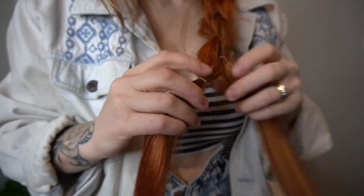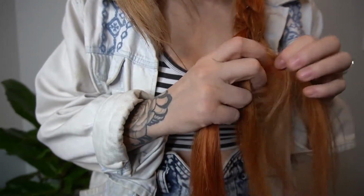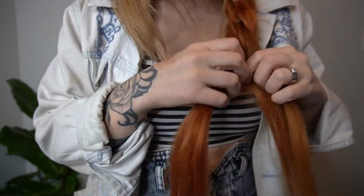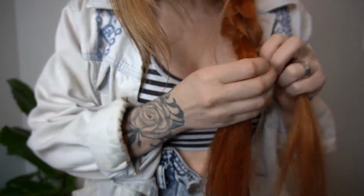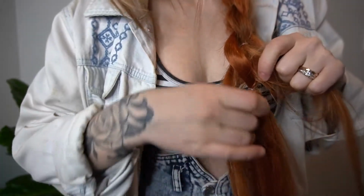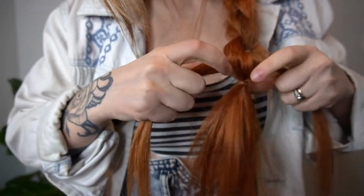Okay, let's just see here. So I did just pull that through, or I just created that. Okay, so I'm going through here. Make sure you pull through and just kind of comb it through because it can get quite knotty in here.